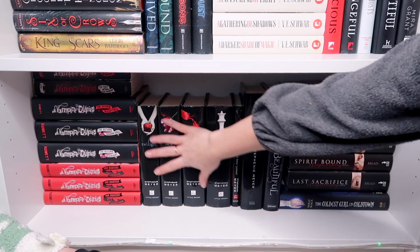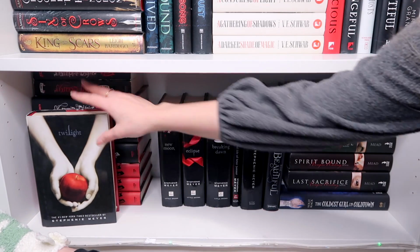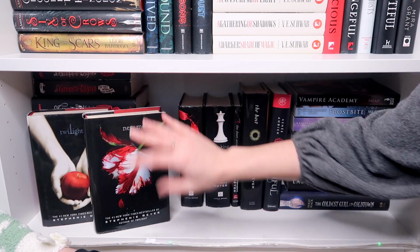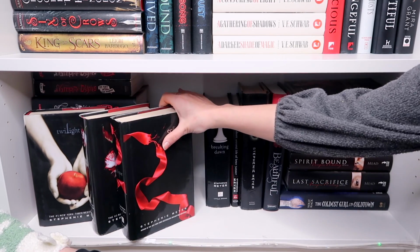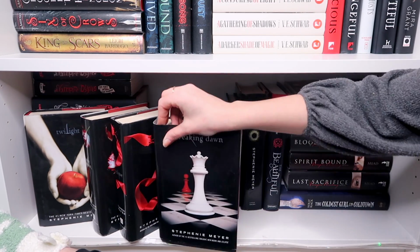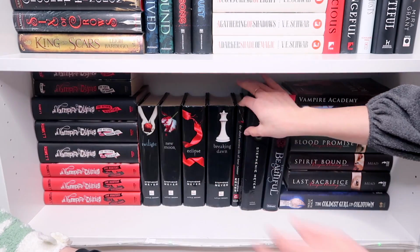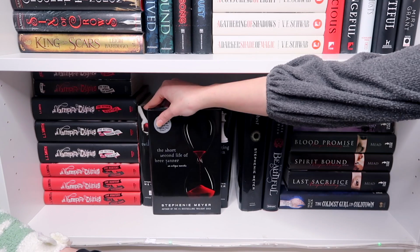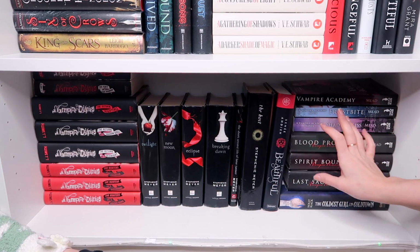And then we have my Twilight books. So Twilight, oh, just in case you haven't seen them. So Twilight, New Moon. I know these weren't very popular, so I definitely wanted to show you them, you know. Eclipse, and Breaking Dawn. These covers make no sense for the story. And we have The Short Second Life of Bree Tanner, which I've read all of those. I think I've read everything on this shelf, actually, so that's pretty cool.